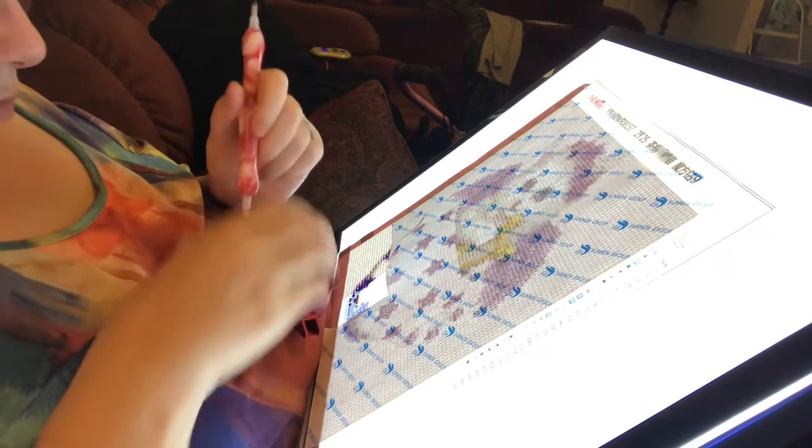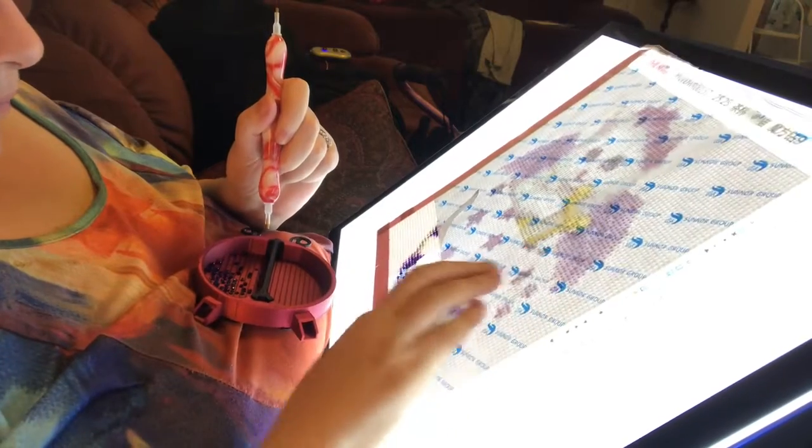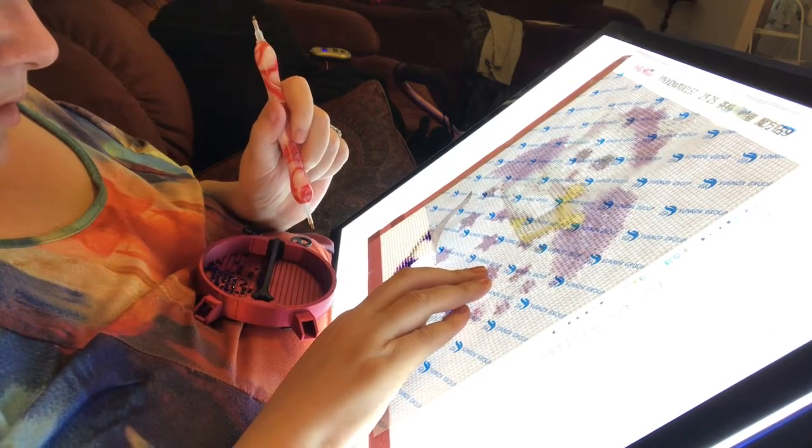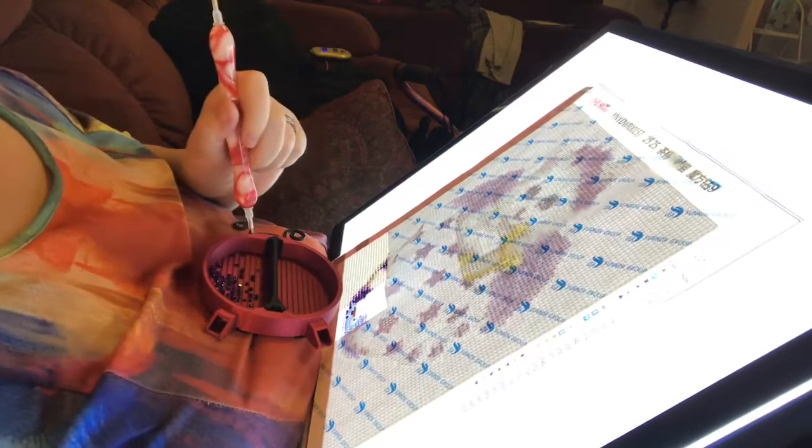Okay, now I've forgotten what color I was doing. What was the symbol? I think... Let me look.